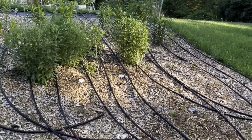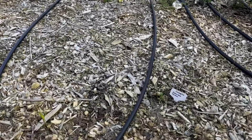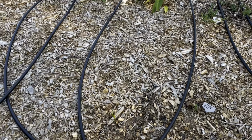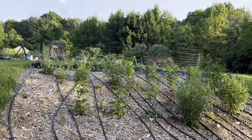We'll see what happens with that one, but I do hope that this Coreopsis americana over here does take. A few of the plants did die, but I think that these will fill in and maybe drop seeds in there also, and hopefully next year we'll have a little more in there.